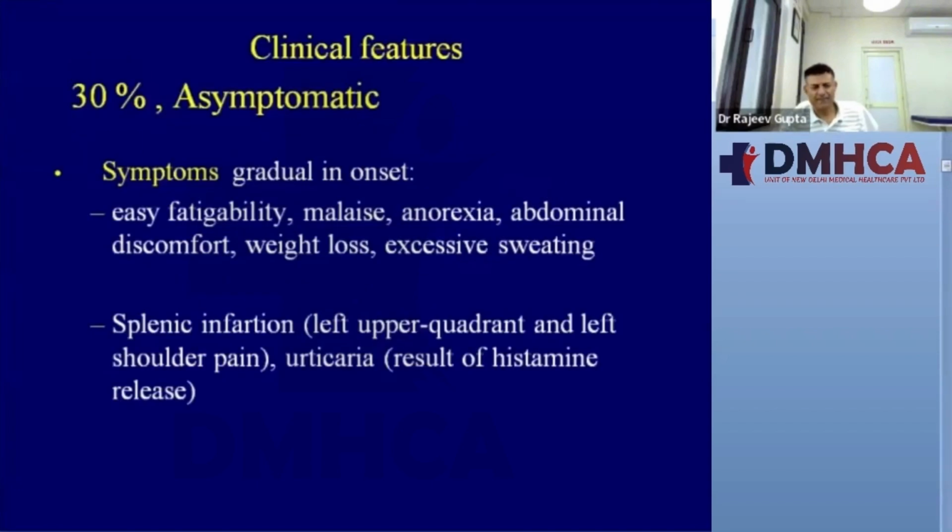So coming to clinical features, the majority will be asymptomatic. Once counts are checked and found raised, this catches the eye that possibly there is some problem. But in the majority of cases, symptoms are gradual in onset: easy fatigability, malaise, anorexia, abdominal discomfort, weight loss, excessive sweating, and sometimes it presents with acute pain. Because of massive splenomegaly, you can get infarctions, or shoulder pain, or sometimes urticaria.